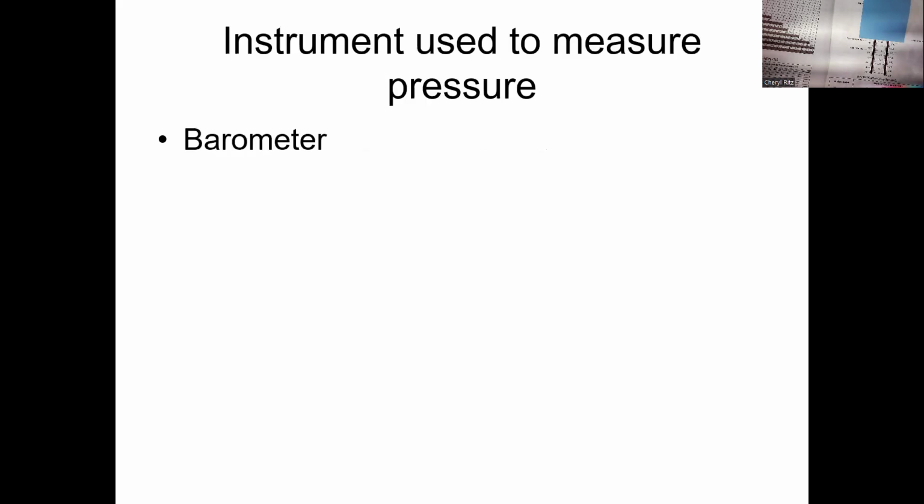We do have an instrument used to measure this. I'm not sure if anybody's familiar with a barometer. Maybe you've at least heard the word. But you will need to know this, just like temperature is measured with thermometers. Air pressure is measured with a barometer.